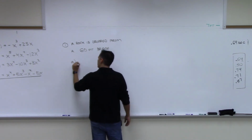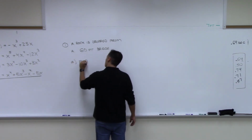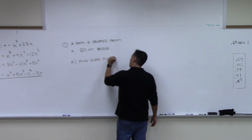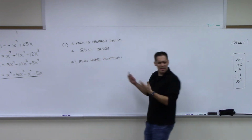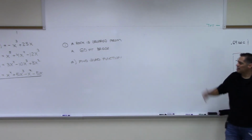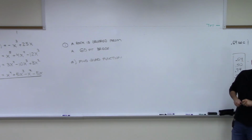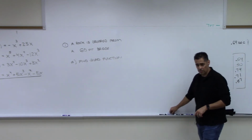First thing, find the quadratic function for this situation. Okay? Does that make sense what I'm asking you? This is exactly like the experiment we just did with 7 feet in a pen, it's basically 60 feet with a rock, right? So you come up with the equation.